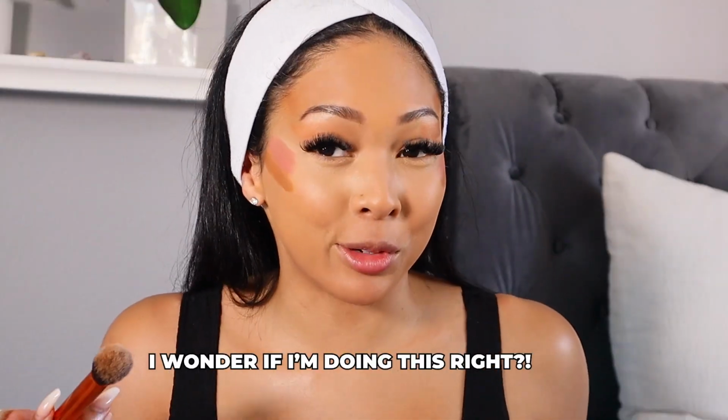I think I'm gonna take a smaller brush and blend out this part. I'm taking an eyeshadow brush and blending out the crease. I guess they have to connect. I don't know. Still keep connecting. I don't know if I'm doing this right.